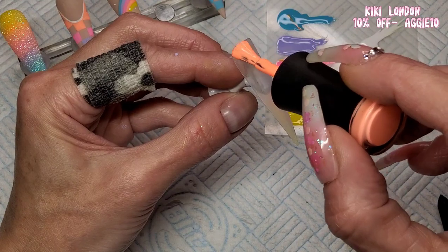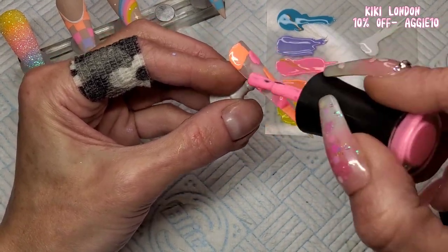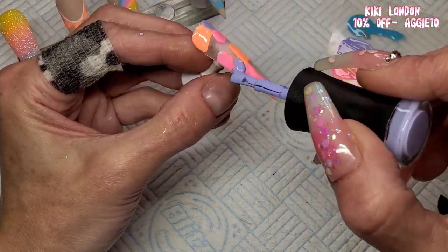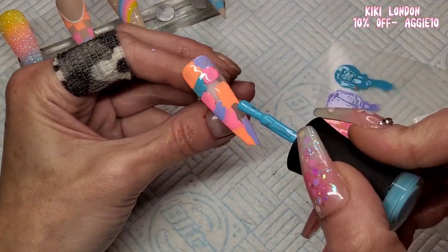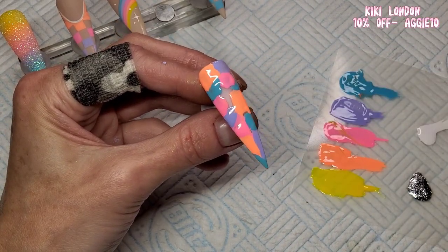And lastly, guys, I had no clue what to do on this nail. So I'm just putting a little blob of each colour, no rhyme, no reason, just a little blob of each colour. I do wish I added yellow to it. I think I forgot to add yellow to it. But it still turned out really smart, I think.